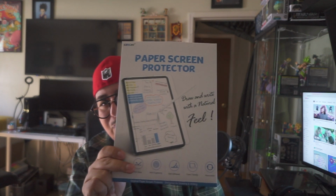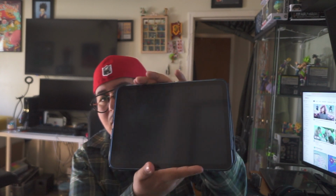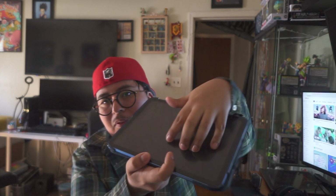I love that you could get those paper-like screen protectors. Now, I didn't get a Paperlike. I got a Xyron. It is an affordable version of the Paperlike, which I do use on my iPad. I will show you guys. It's installed on my iPad. You can probably hear that. Yeah, it's installed. I have an Apple Pencil too.